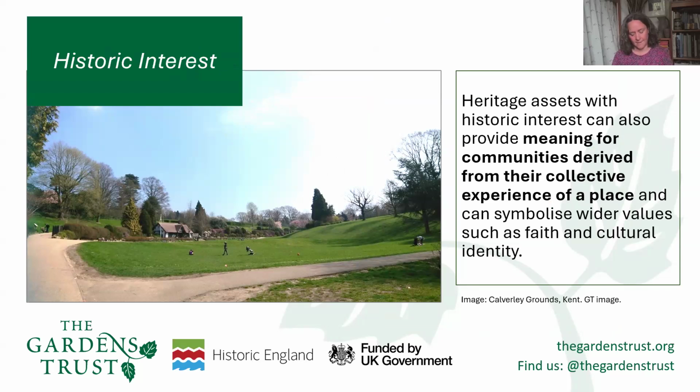So historic interest, defined as an interest in past lives and events, lies in the potential to tell stories about the past using the site as a key to unlock a narrative. The NPPF says that heritage assets can illustrate or be associated with historic interests, and that such heritage assets not only provide a material record of our nation's history, but can also provide meaning for communities derived from their collective experience of a place and can symbolise wider values such as faith and cultural identity.